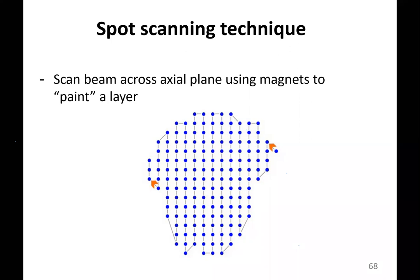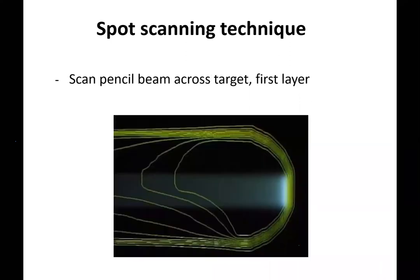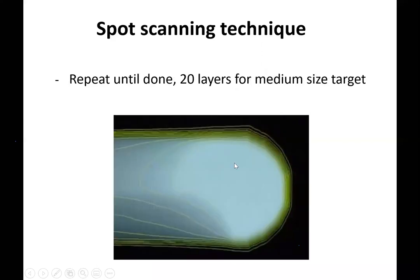So basically, if you look at this, the pencil beam is precisely placing numerous pencil beams. Okay, I'll show you in the form of the planning how we are doing the planning. We scan the pencil beam across the target. The first layer will deposit the maximum beam at the edge, and then you put another layer after that. After repeating, at about 20 layers, you will cover the whole tumor, right?